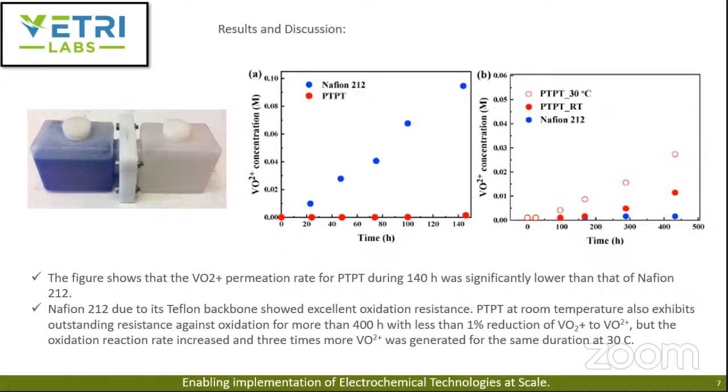But AEM cannot hold the sulfate ions. Okay, yes, correct. It's also an anion, correct. Thank you, Chuck. I had not thought of that angle. It will not be vanadium because VO2 plus is cationic, so it has to be anionic. Sulfate will be, because vanadium sulfate is used as the electrolyte. Okay. Thanks, Hari. It's a nice paper and very good work.